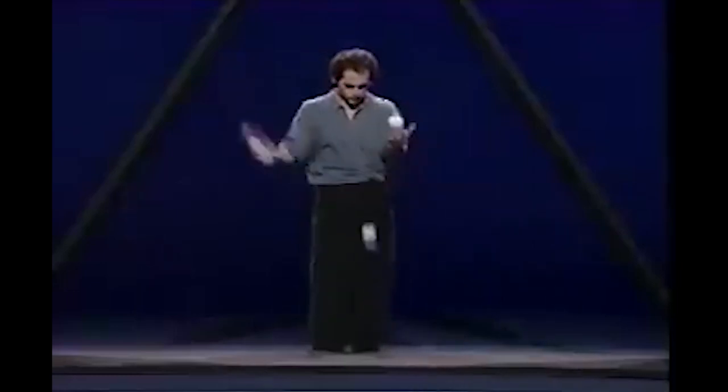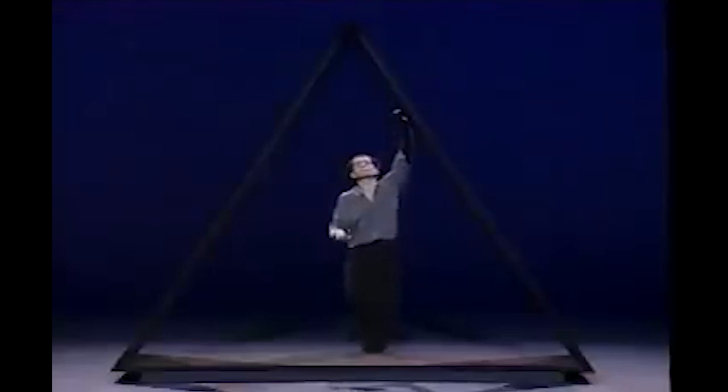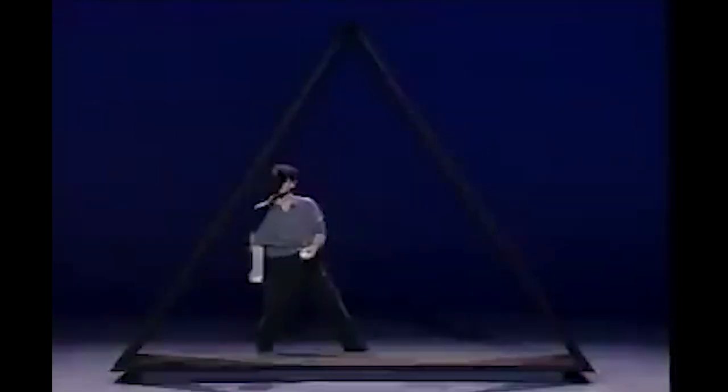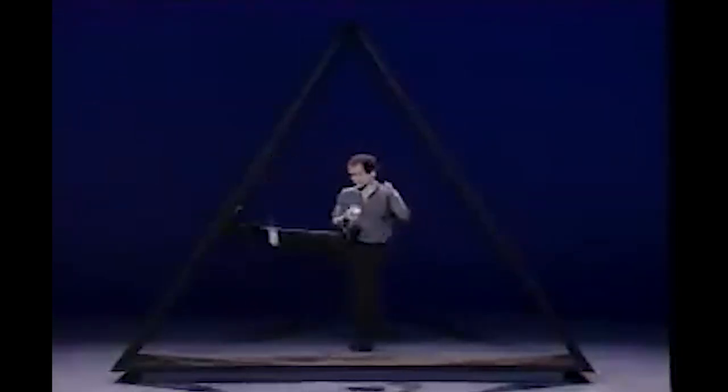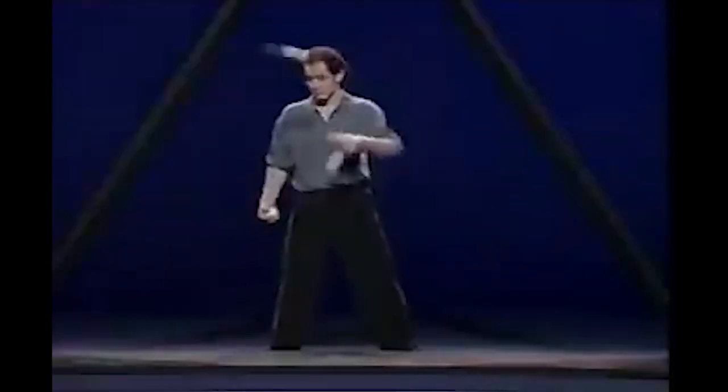But this act is more than just bouncing balls in a triangle. It's about rhythm, timing, exploration, and discovery. Like other acts on this list, this act has been copied by other performers, but in the case of the triangle, I think a lot of the copycats who copy the routine throw for throw, catch for catch, miss the point of this act entirely, laying over music and various sounds instead of letting the sound of the structure speak for itself.